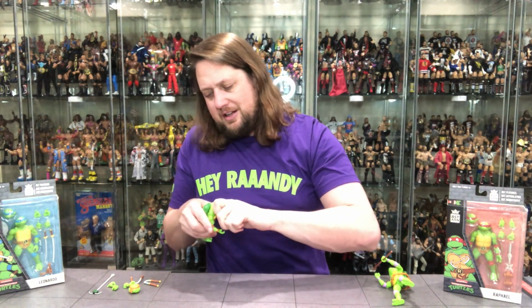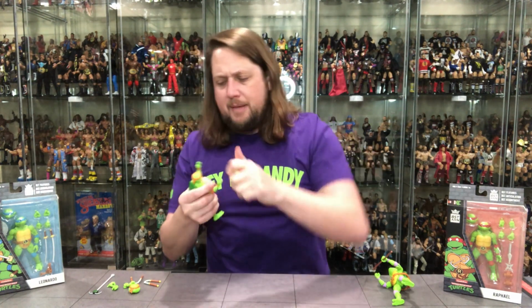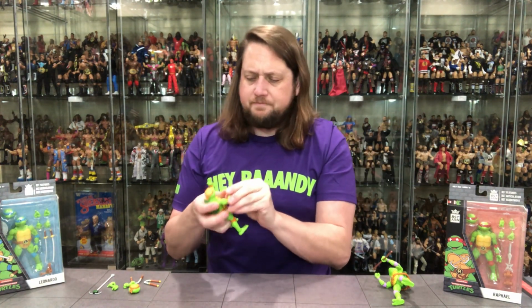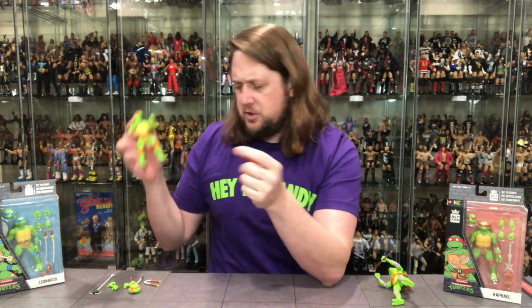But once again, use a little heat. You can get that to go in. But boy, they're harder than I thought. That pops in perfectly. I guess it's been warped into there. But the arms definitely feel loose with those butterfly joints. Those are not tight butterfly joints on this one.